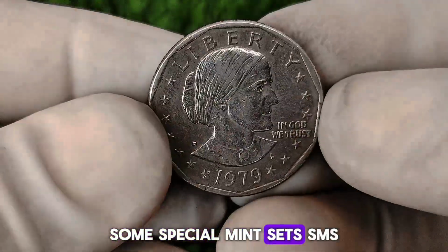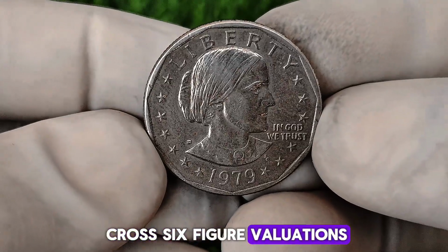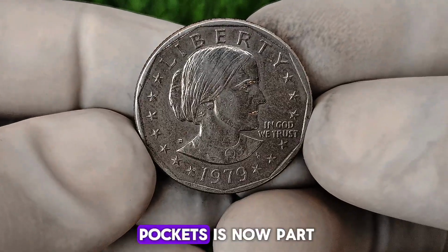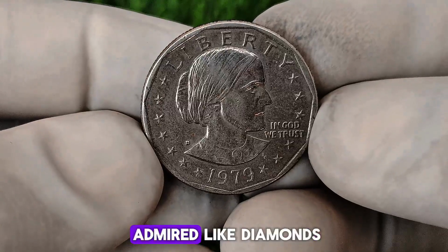Some special mint sets, SMS, and proof-like versions of this coin have been known to cross six-figure valuations in private sales, depending on their rarity and condition. Yes, you heard that right. What once jingled in pockets is now part of millionaire collections, locked in glass cases, admired like diamonds.